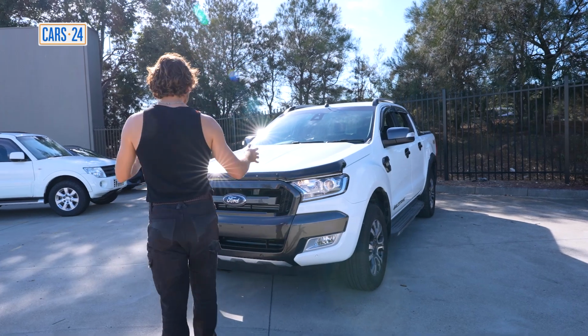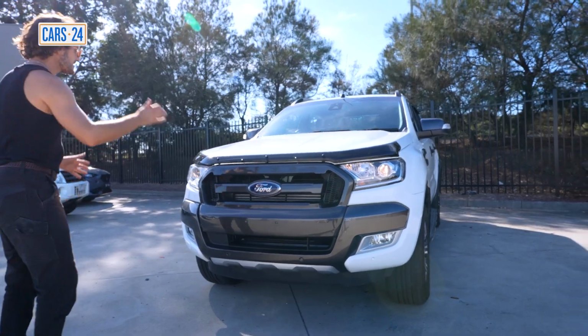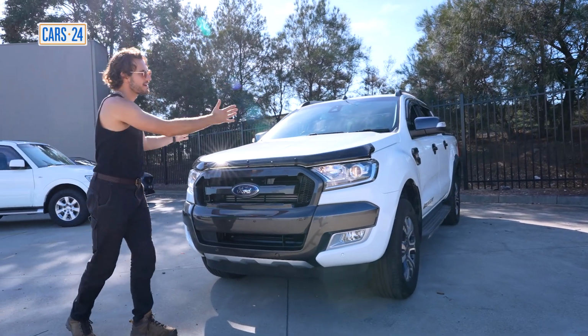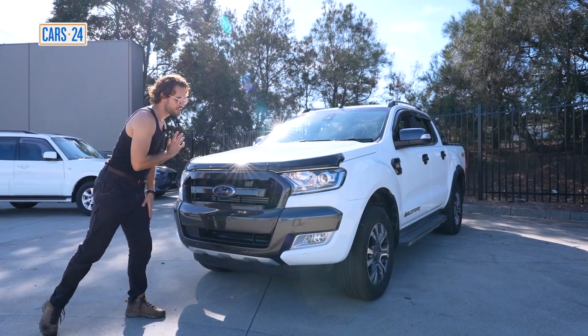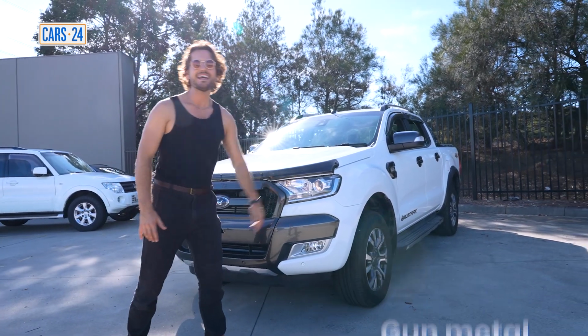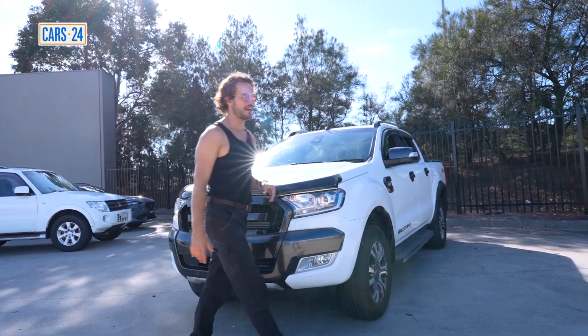Now going to the looks, I've always liked the looks of the dual cab Ford Ranger. Something about the sweeping lines on the bonnet, these little dimples, as well as the sides, it's incredible looks, but you will see with the feature of the gunmetal grey, that's a Wildtrak feature on the front, the sides and the back, it is pretty. It contrasts really well with this frozen white paintwork.